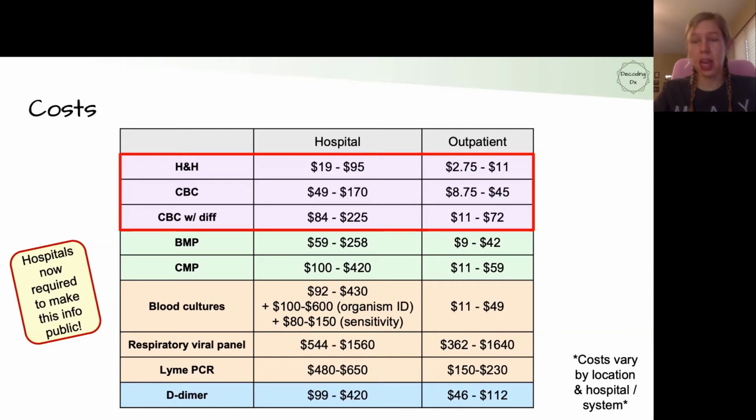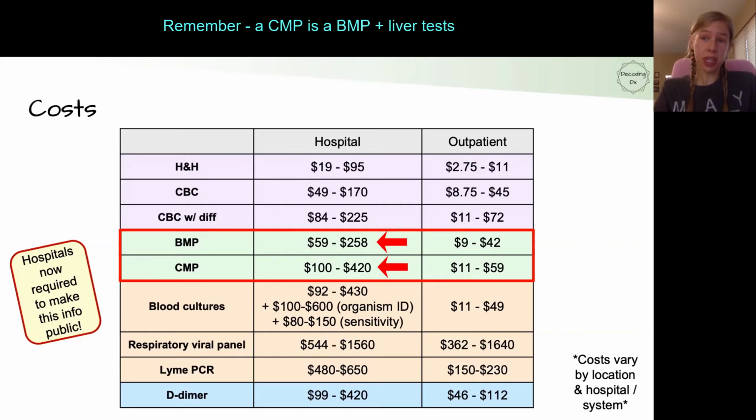For example, if you really want the hemoglobin on a patient, and that's what we're tracking day by day, do you really need the CBC with differential? Or are you okay with just a CBC or even just an H&H if you truly just need the hemoglobin and you're not worried about infection or spiking white blood cell counts? Look at that price range there. Just getting an H&H can be 25% or less of the cost of a full CBC with diff. Looking at the chemistries, do you need a full CMP? Are you actually worried about the liver enzymes? If you are, then totally get it.